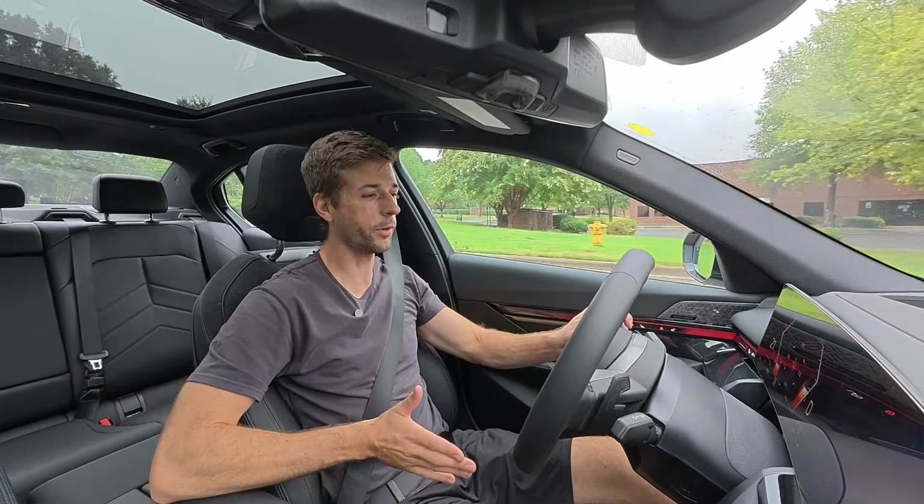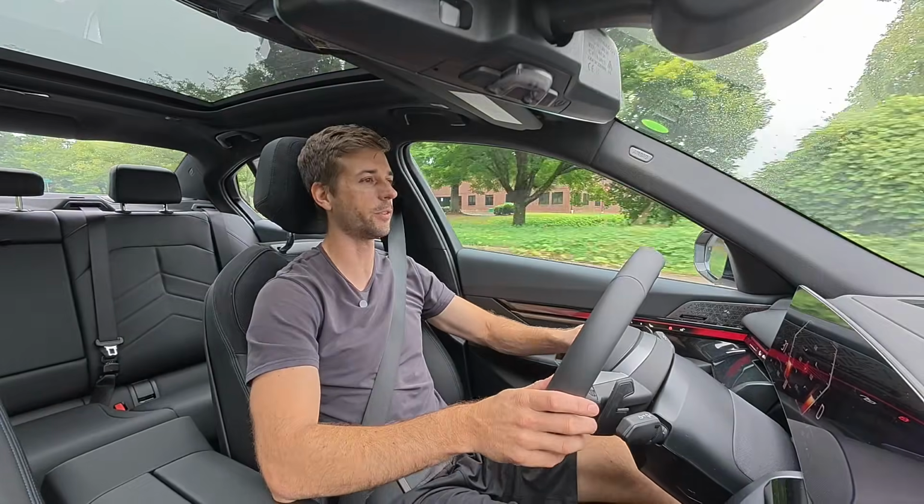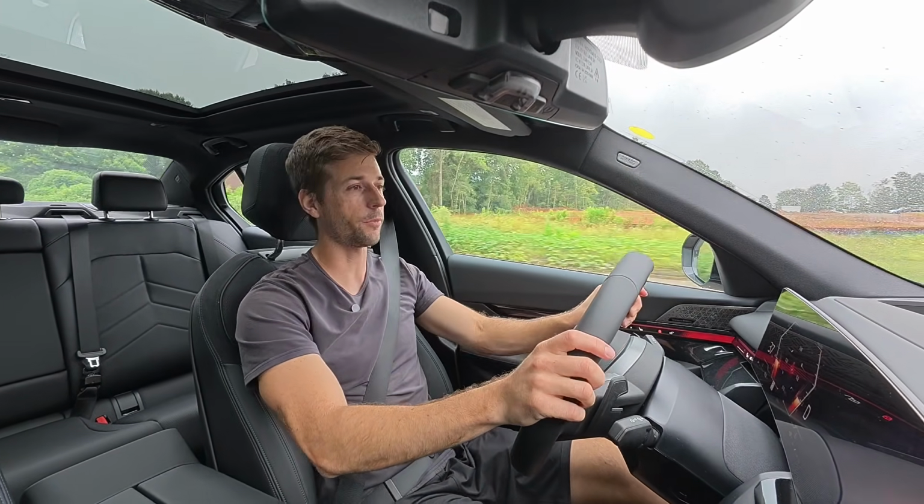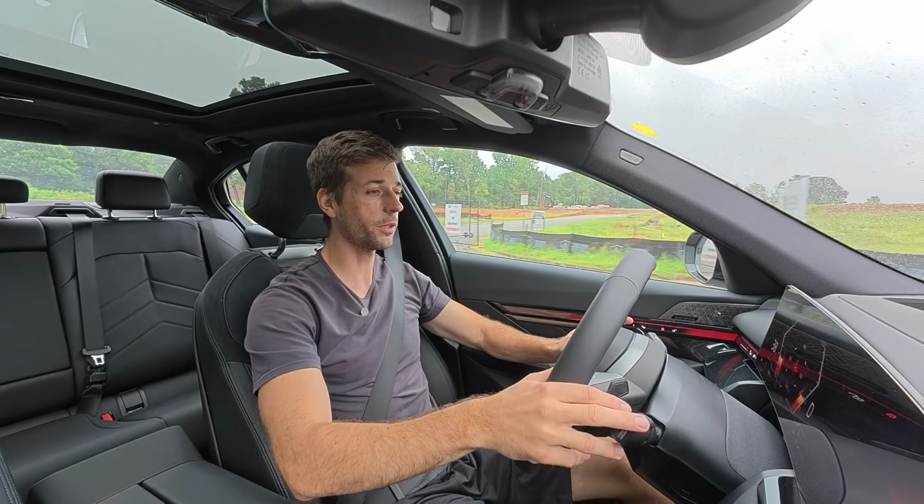You can put it in a relaxed mode where it will open up, or you can put it in the sport mode setting if you want it to be a little bit of a tighter fit. So that way if you're on some back roads or something like that, you can have that functional seat. So this is a really cool option.